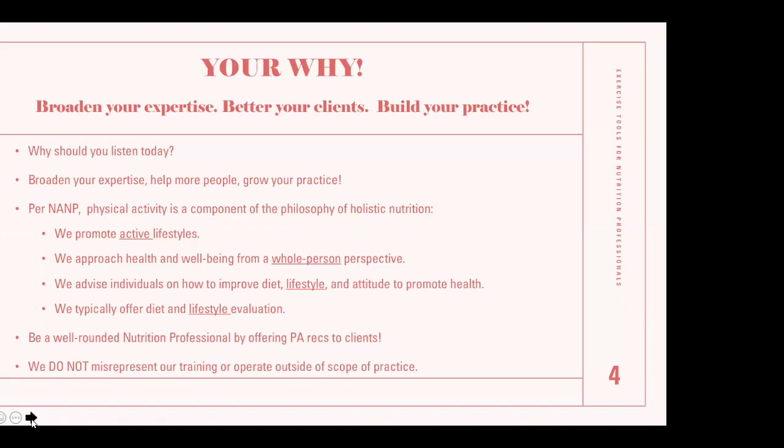Per NANP, physical activity is a component of the philosophy of holistic nutrition because nutrition professionals promote active lifestyles. We approach health and well-being from a whole person perspective. We advise individuals on how to improve diet, lifestyle, and attitude to promote health, and we offer diet and lifestyle evaluations. So I want you to be a well-rounded nutrition professional by offering physical activity recommendations to your clients.